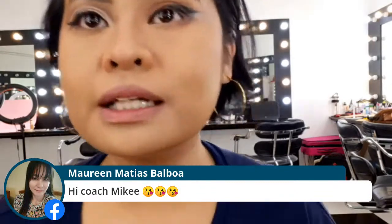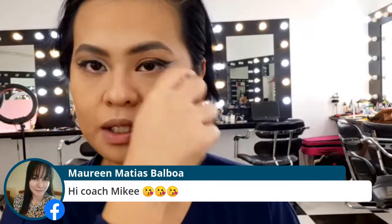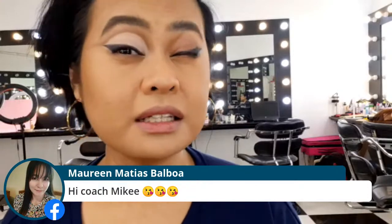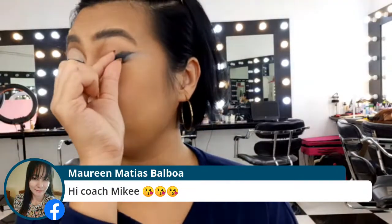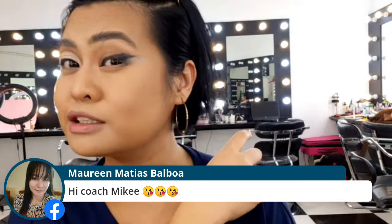There you go. Okay, so that's what you want. When you look straight, you have that wing, right? But if you stretch your eye, it looks like that. It's like a bat wing where you have parallel lines going upwards and then a sharp edge like so.